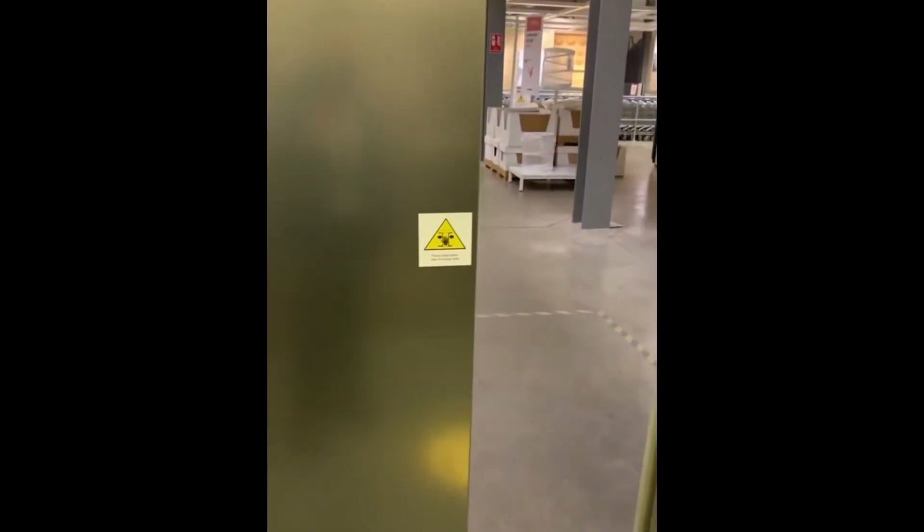Slightly smaller than the last lift, but yeah, you're at 0. Floor 0. Doors opening. Slight bump. Back up to 1. Lift door close button works. I like that. Doors closing. Lift going up.